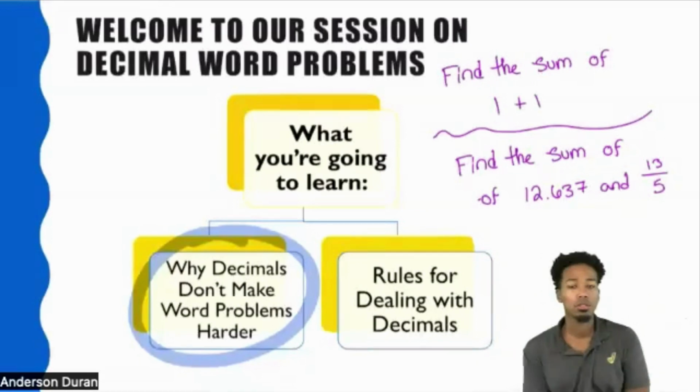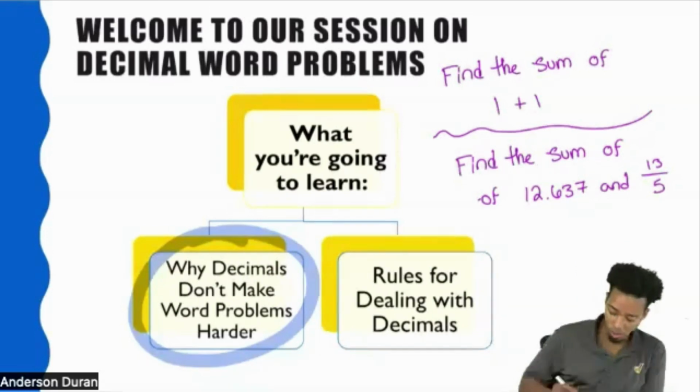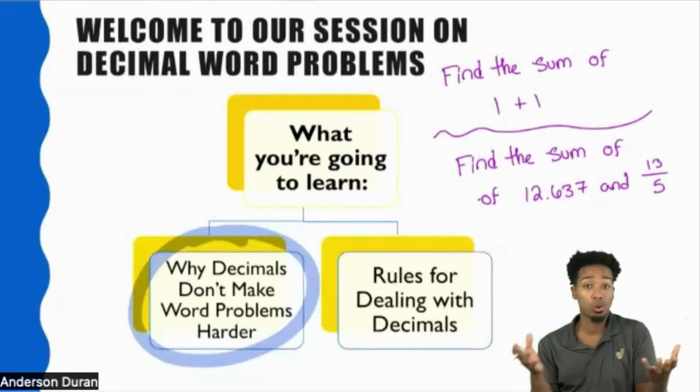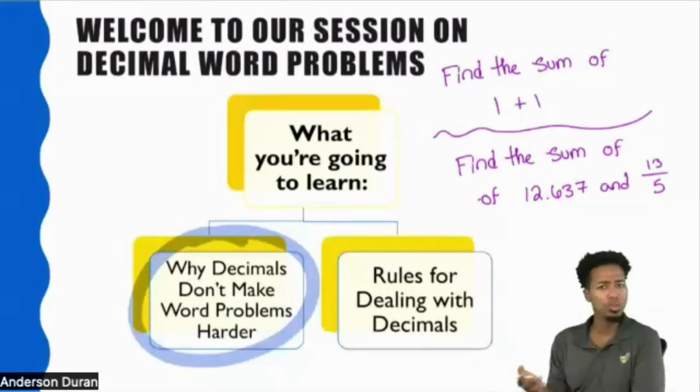Now, let's point out the solution. Everybody, how are you going to solve this problem up top? Find the sum of 1 plus 1. What are you supposed to do? Add, right? If you didn't know, write this down. When we ask what's the sum, we're asking what's the total when added together. The sum means what's the total. So what we would do is we would add 1 plus 1.